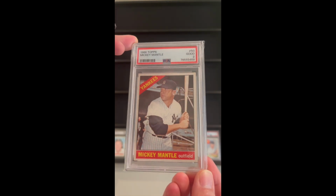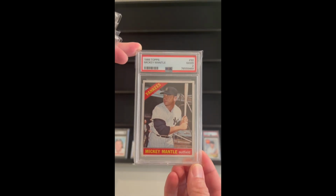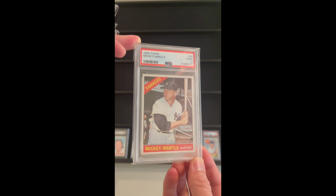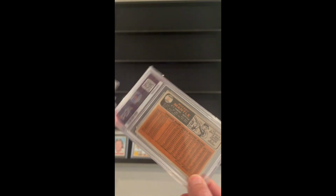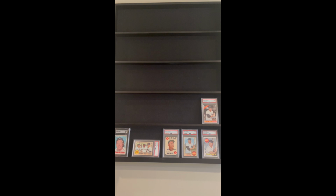Now this card, it was not a card from my childhood, but I bought this from a friend I met through Facebook, and he had this raw, and I sent it in to get graded, and I was shocked at the 2. It's a really nice card for a 2. It has some wrinkles though, fortunately. So I decided I wanted to upgrade. So that card is actually for sale if anyone's interested.